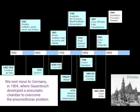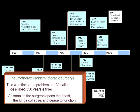So we next moved to Germany in 1904, where Sauerbruch developed a pneumatic chamber to overcome the pneumothorax problem. This was the same problem that Vesalius had described 350 years earlier, that as soon as the surgeon opens the chest, the lungs collapse and cease to function.